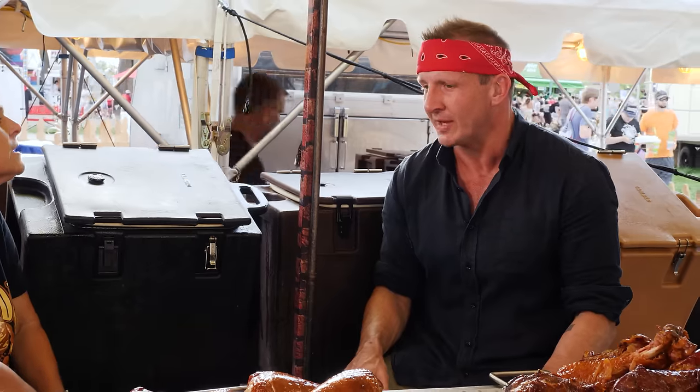Yeah. All right, I'm going barehanded. All right. There we go. I got a nice juicy bite here. Let's go for it. That's awesome. These briskets, they're so smoky and rich.